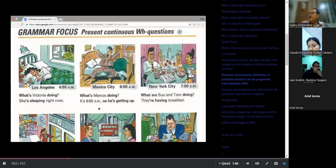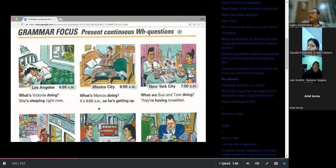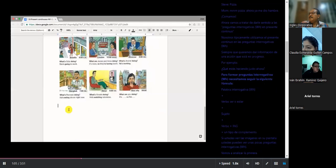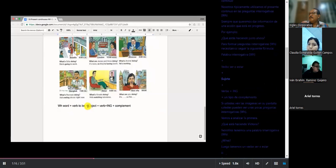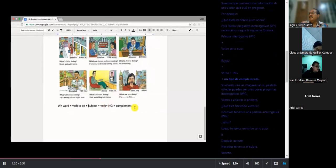Now, let's try to make sense of present continuous WH questions. We will typically use present continuous WH questions whenever we want to get information on an action that is in progress. For example, what are you doing right now? To form WH questions, we need to follow this formula. WH word plus verb to be plus subject plus verb plus ing plus some kind of complement.